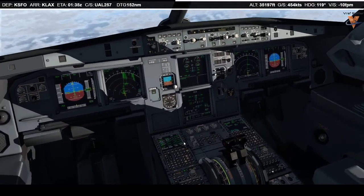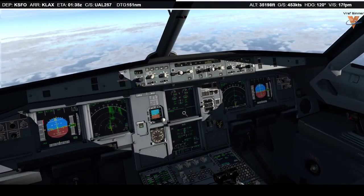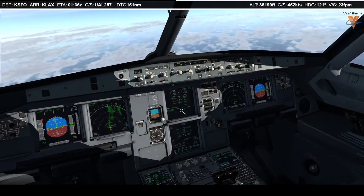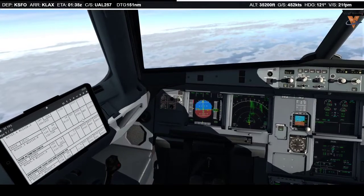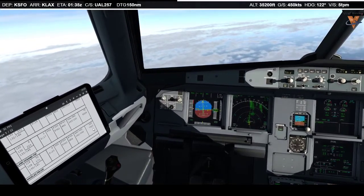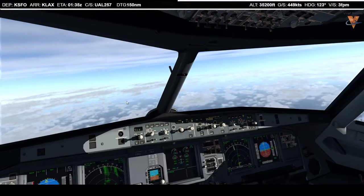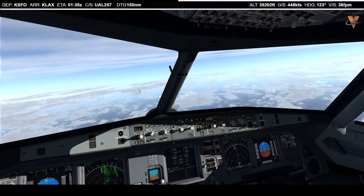I don't think there's our turn at eBay. And we're showing 7,940 pounds of fuel. And at eBay, we were planning 7,923, so we're just about right on with our fuel load.